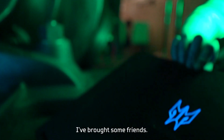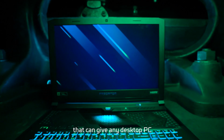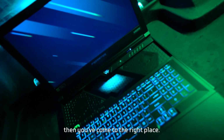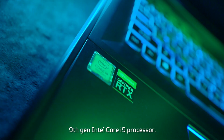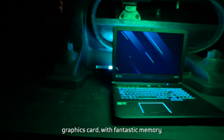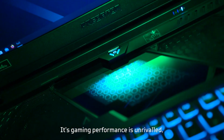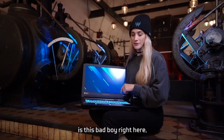I've brought some friends. I've got here the beast that is the Helios 700, and if you're looking for a gaming laptop that can give any desktop PC a run for its money, then you've come to the right place. This one here is powered by a 9th gen Intel Core i9 processor, coupled with an NVIDIA GeForce RTX 2080 graphics card with fantastic memory and storage options available.